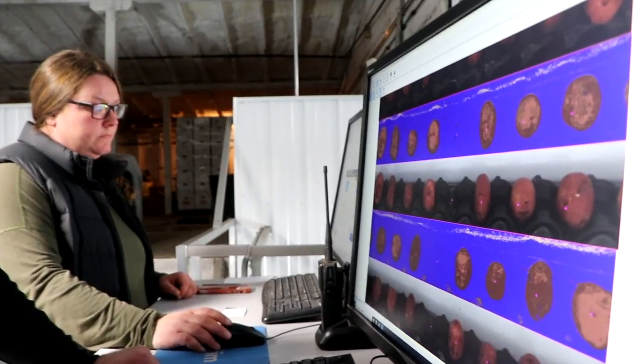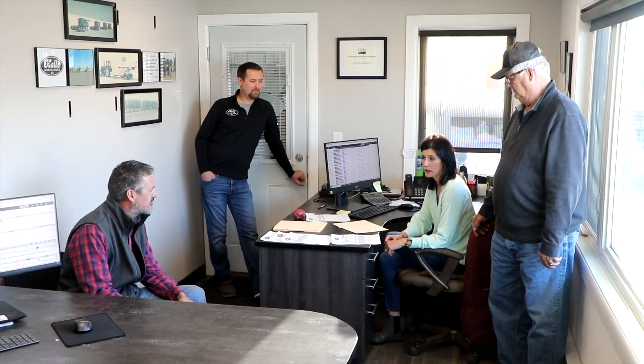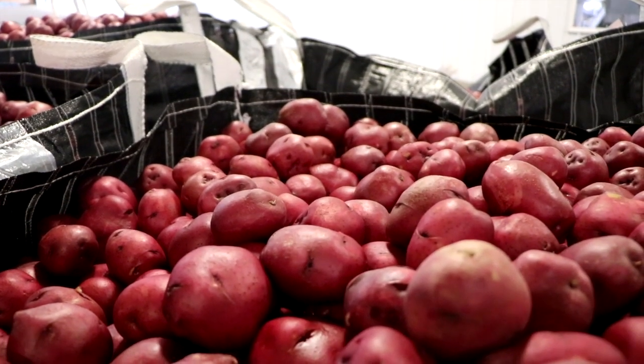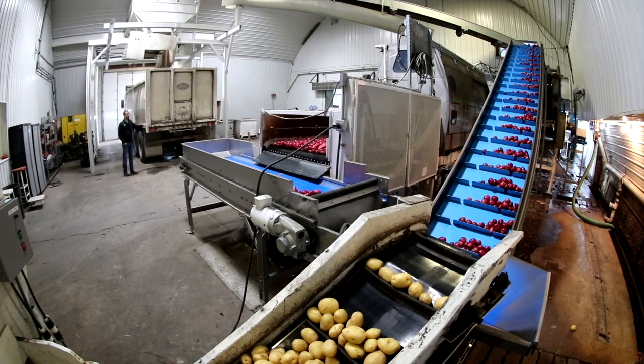A sophisticated new photographic grading system is allowing this family to use their labor more effectively. I think the big thing is they're gentle on product. The Hall family of Hoople, North Dakota has been in the commercial potato business since the 1930s. The extended family, today with 7 partners from 2 generations, farms 6,500 acres. Roughly 1,500 acres of that is red and yellow potatoes for the fresh market.